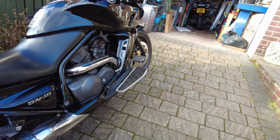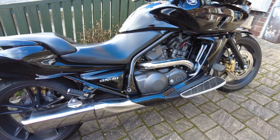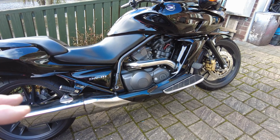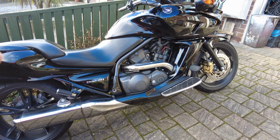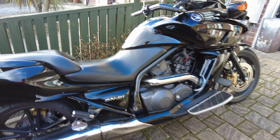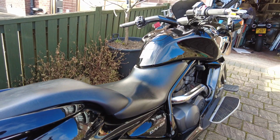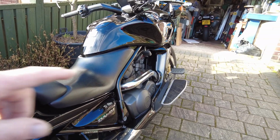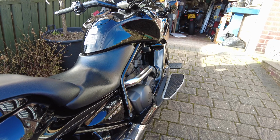This is a 700. Is it anyway? I wasn't too sure. I know I should know, but anyway, it's a V twin. But the thing about this one is, it is fully automatic, no mistake. And the reason why I like this, and the reason why it's so collectible, it's got footboards, as you can see. It's got a foot brake, and it is so easy to ride.